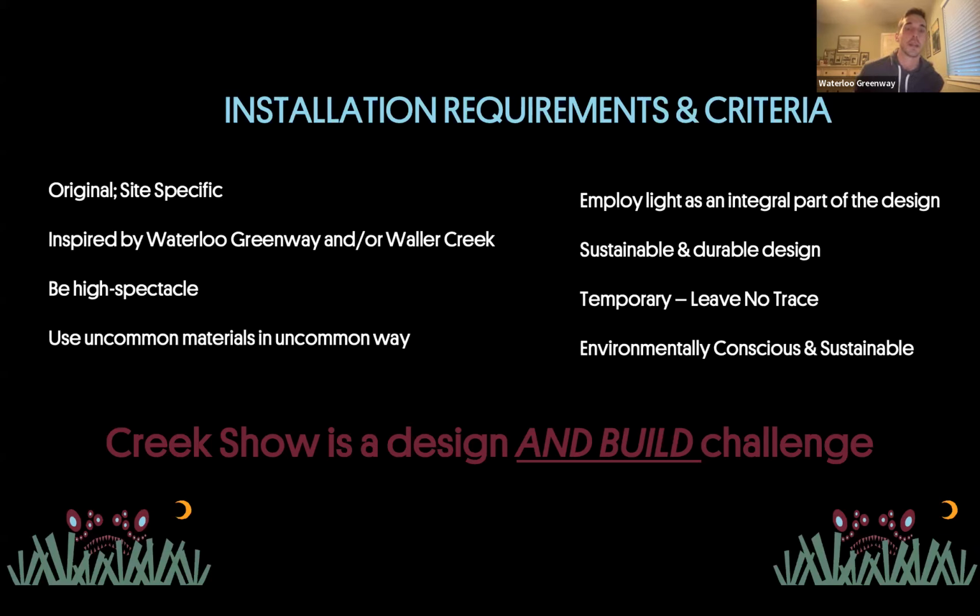I'm going to give another example. Actually, I will interrupt. I think that's meant to say common materials. Oh, use of common materials. It is meant to say that. Thank you, Ingrid. So use of common materials in uncommon ways. I admittedly made this late last night.